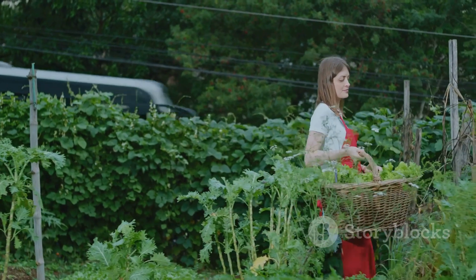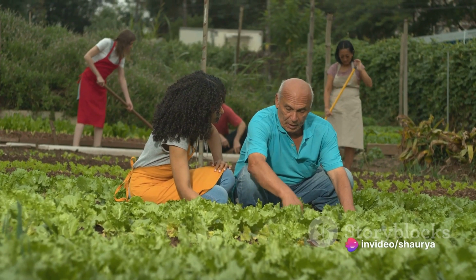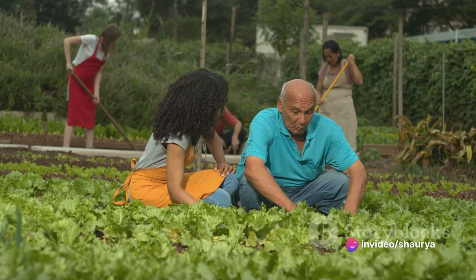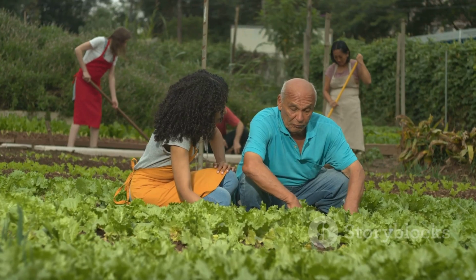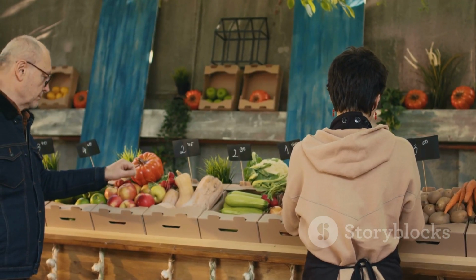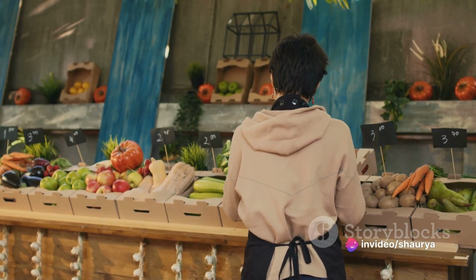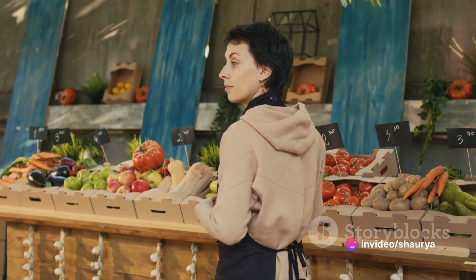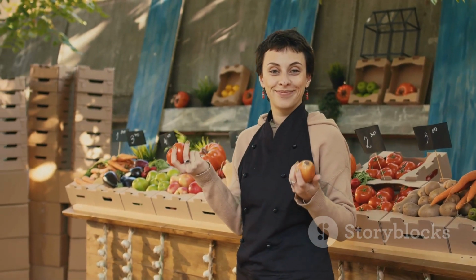But the benefits don't stop there. Urban farming cultivates more than just plants. It cultivates community. It brings people together, fostering a shared sense of responsibility and achievement. Plus, it can provide a source of income for urban dwellers, adding an economic advantage to the mix. Urban farming, thus, becomes a powerful tool in building a sustainable and self-sufficient city.